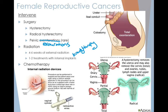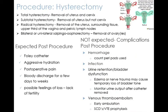That's rare because you would have to have metastasis to local organs. But that's where you can see they've removed the bladder, they've removed part of the large bowel, they remove all the female parts. The more common is the hysterectomy, which there are 3 kinds. So we kind of have that on our next slide. The hysterectomy. We have a total hysterectomy, which removes the whole uterus and cervix. We have a subtotal, which removes, so you can have any variety depending on what is going on.